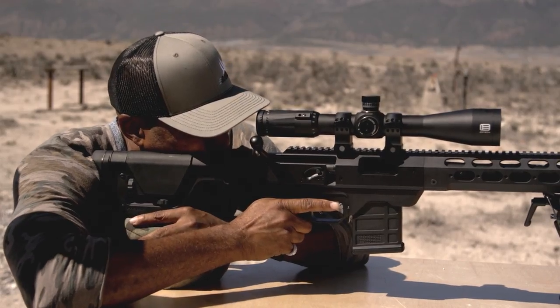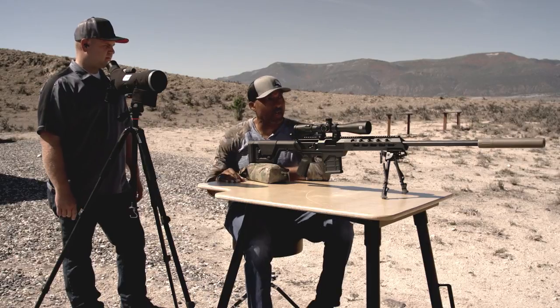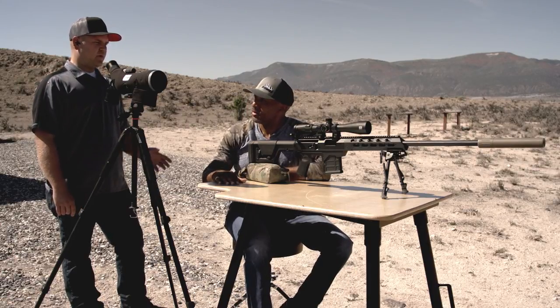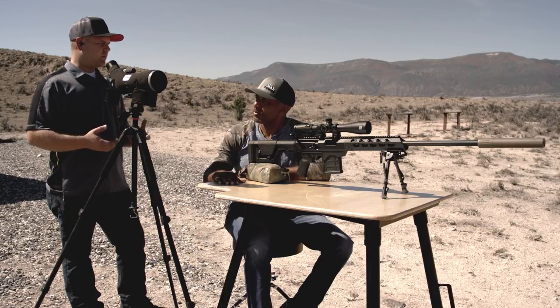Good impact. All right, so we got some good impacts. It's pretty consistent at that range. Yeah, very capable. Like I said, we always have wind to worry about. But it's still supersonic. We're going 1450, maybe 1500 feet per second at that distance. So extremely capable. We can predict for it, we can account for it and adjust.